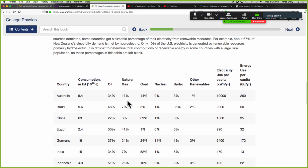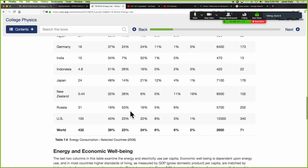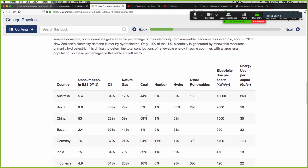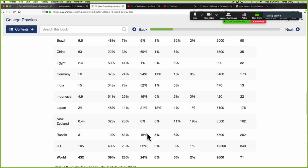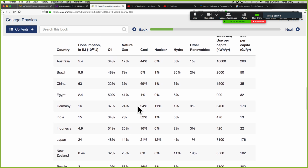Natural gas. The countries that have higher numbers are definitely going to be countries that have their own natural gas. Russia has a lot of natural gas. Coal. China is huge with coal because they have a lot of coal reserves. The U.S. is much lower. India has their own coal reserves, very high.